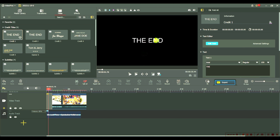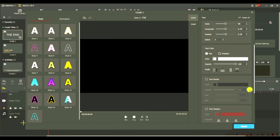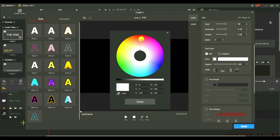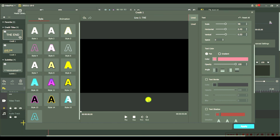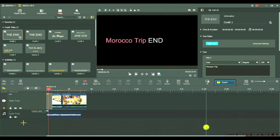okay, I'm gonna just leave it here for now, but let's try to change the subject, which is edit text, and Morocco trip, and you have some options here. You can see that there are options here, and text color. Okay, but the thing is I cannot see the text here. Okay, so let me just change text color, and done. And there are other options, but just apply.